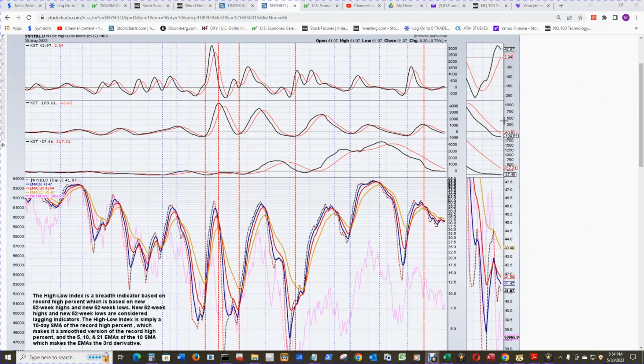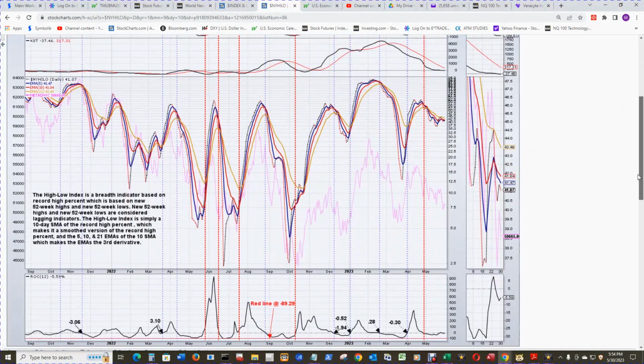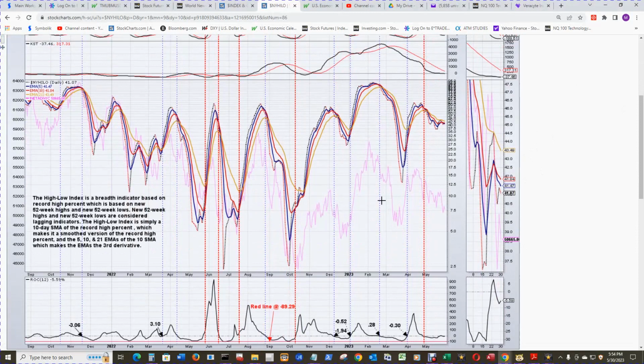So let's keep an eye on these intermediate and long-term KSTs here. And the pink line in the main window over here is actually the stocks only AD line. I thought I'd put that on there and try that for a while, so that's what that is.